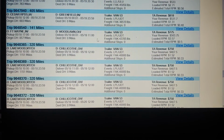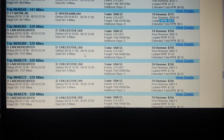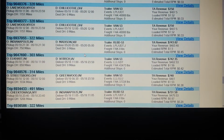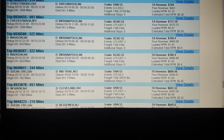There's a 357. What is that? Fort Wayne, Indiana to Woodlawn, Ohio. But it's only 141 miles. It pays $500. I mean, that'd be really quick. One day, if you had a few hours left on your clock, you want to knock something out real quick, that would be a good one right there. Lakewood to Chillicothe. That's another Cummins engines going down to the Chillicothe Kenworth plant. It's $1.50. There's a good one.